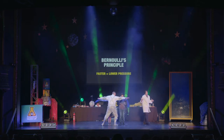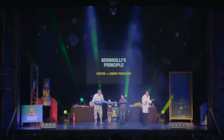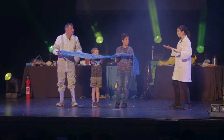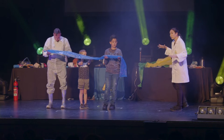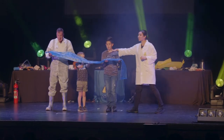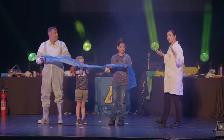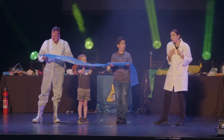Okay, so I'm going to try and blow it up in just one breath. But I'm going to use Bernoulli's principle because it states that faster flowing air equals lower pressure. So I'm going to stand far away from the bag when I blow into the bag. Hopefully that's going to create low pressure inside the bag and the atmosphere is going to freak out and try and equalize that low pressure. Which means that the atmosphere is actually going to push air into the bag for me, which is more probably than my lungs can take.